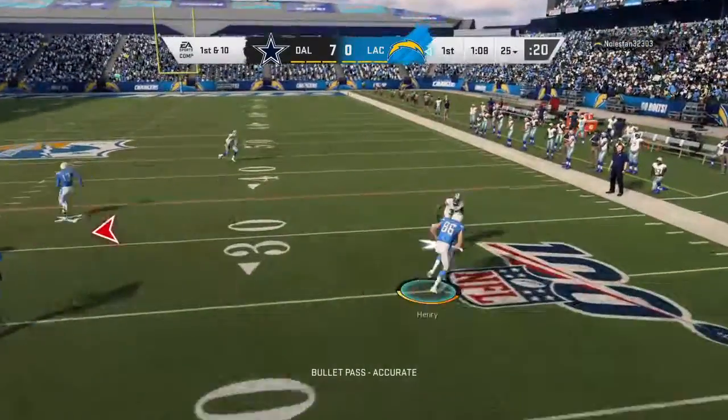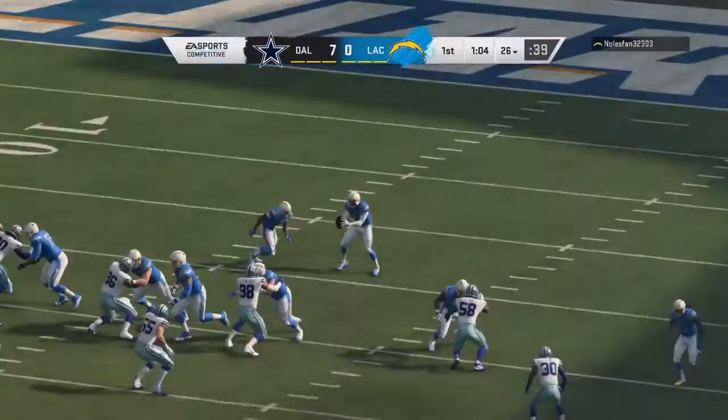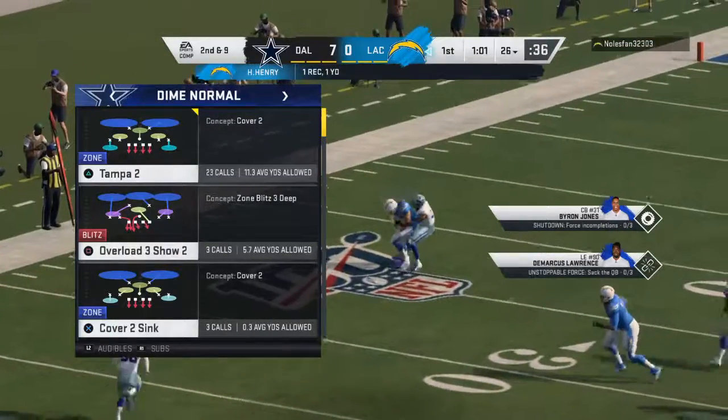Now a fake on the give here as they try the run-pass option. And right side, Henry's got it. And not much to speak of. Call it a 1-yard gain up to the 26.